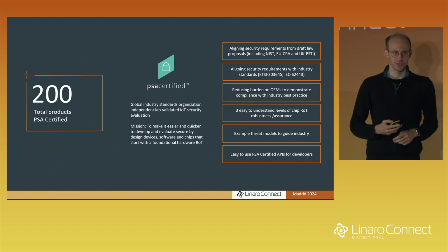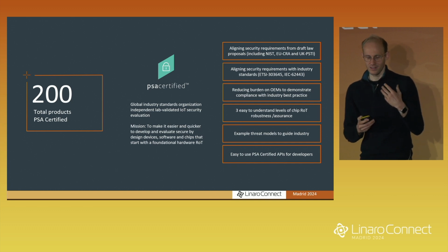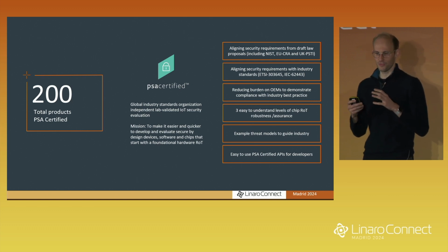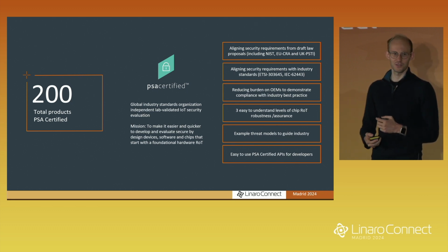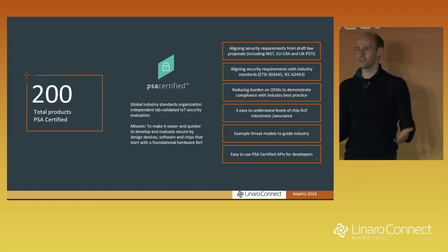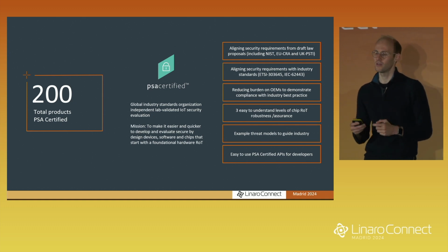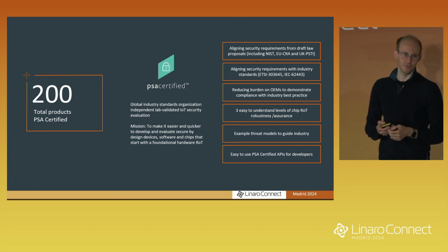One of the things we do from a security perspective is invest in initiatives such as PSA certified. And this upcoming legislation, in my opinion, makes things like PSA certified far more important than ever. It's incredibly complex for a device vendor somewhere else in the world to understand, go through legislation of what's required in Europe, what's required in North America, what's required in the UK, what's required in these different industries in terms of industry standards. And one of the key value propositions of PSA is really to reduce that burden on OEMs to demonstrate compliance with both that best practice, but also the legislation that's coming through.